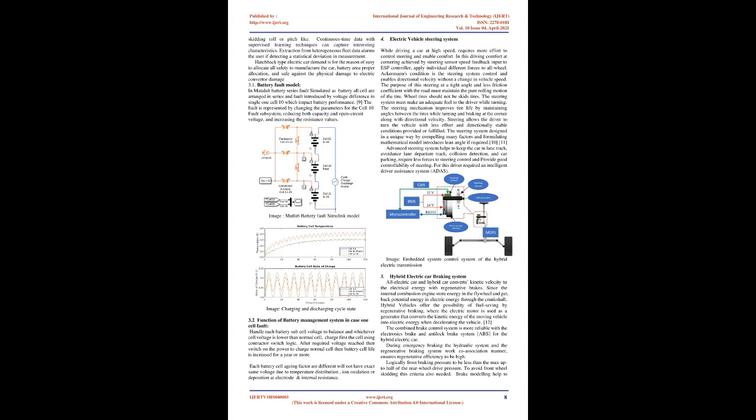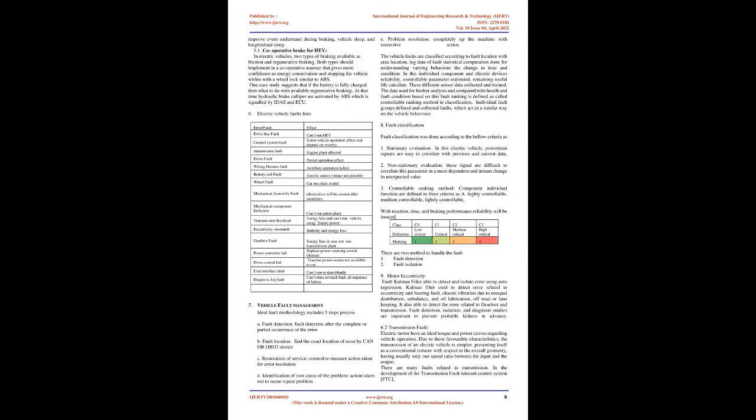5.1 Cooperative brake for HEV. In electric vehicles, two types of braking are available: friction and regenerative braking. Both types should be implemented in a cooperative manner that gives more confidence in energy conservation and stopping the vehicle without wheel lock, similar to ABS. One case study suggests what to do with available regenerative braking if the battery is fully charged. At that time, the hydraulic brake calipers are activated by ABS, which is signaled by the IDUS and ECU.